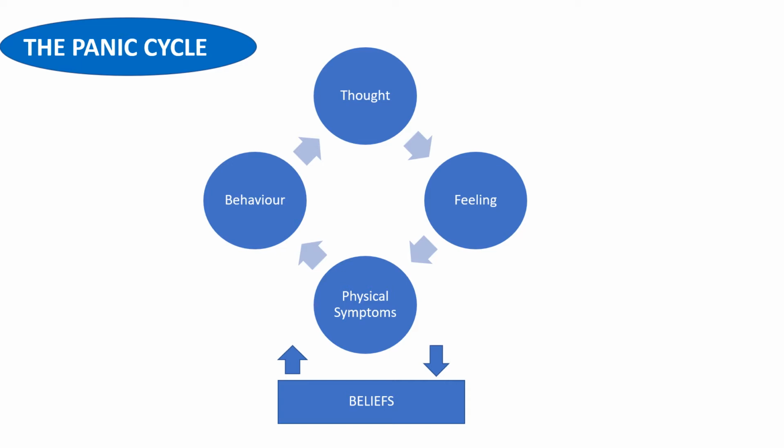Now the cycle goes around again. The thought of a panic attack becomes stronger. The anxiety becomes stronger. The heart beats faster or you start sweating. So you perform another behaviour. You loosen your collar or maybe you leave the supermarket altogether. This may or may not bring the panic attack to an end, but the act of leaving the supermarket has reinforced the belief that you will have a panic attack if you go there again.